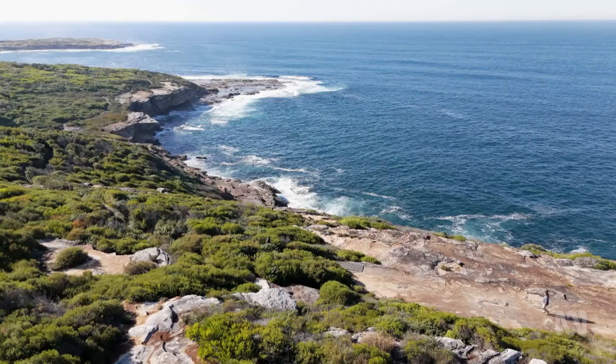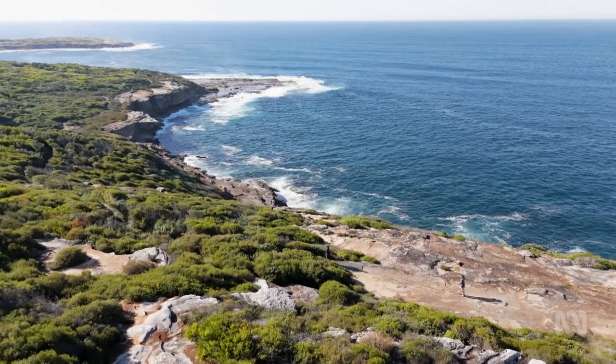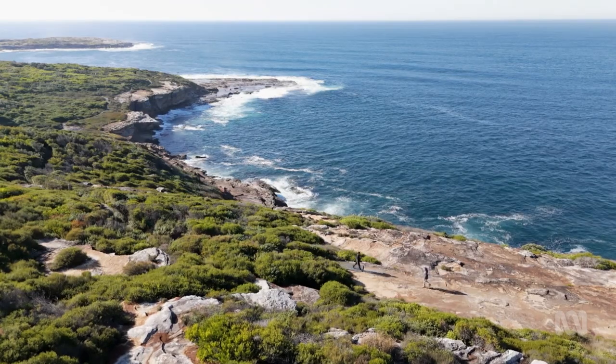As a boy, Peter Cooley learned how to live off this land on the southeastern coastline of Sydney from his Bidjigal elders. When we're in La Perouse, part of Keme, Botany Bay.